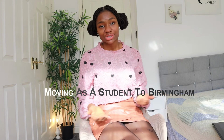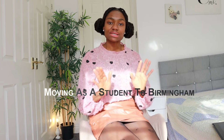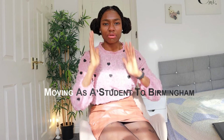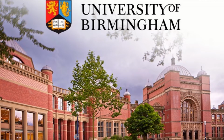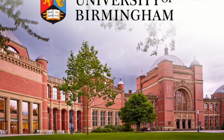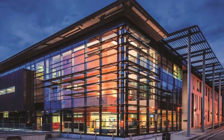Then if you're moving in as a student, Birmingham is amazing because it has 6 universities and about 5 colleges. There is Aston University, Birmingham City University, Birmingham University, Newman University, University of Law, University College Birmingham. For colleges in Birmingham, there is Birmingham Metropolitan College, Bournville College, Cadbury. Look, I'll leave the names on the screen.